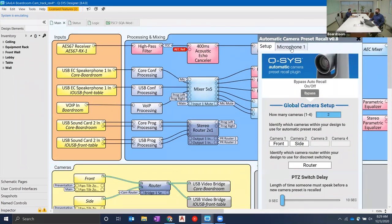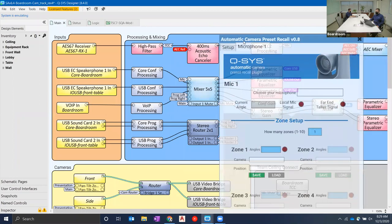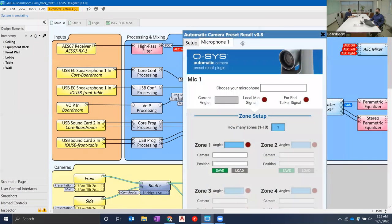All right, going back up, let's switch over to the microphones themselves. Slide that over a little bit. In the microphone tab, mic one is pretty easy: it's where the microphone is coming in. We need to choose what microphone it's going to be getting information from. Once again, we named our TCC2 plugin Boardroom Mic. So if I click here, I should see Boardroom TCC. Click on that, and now we've got that microphone and we'll start tracking it.